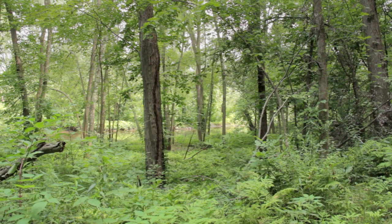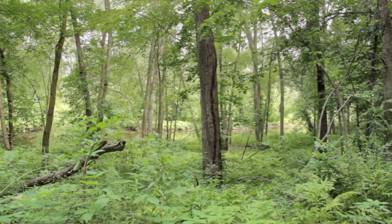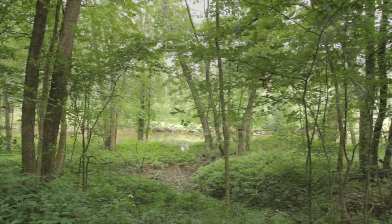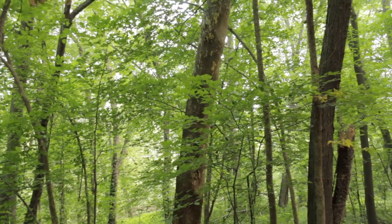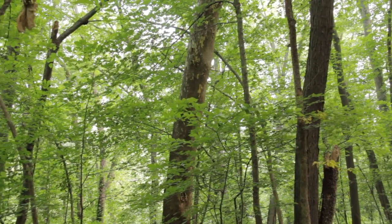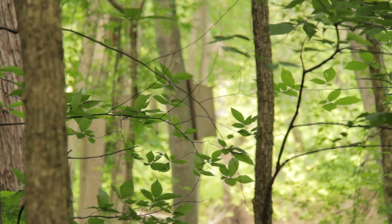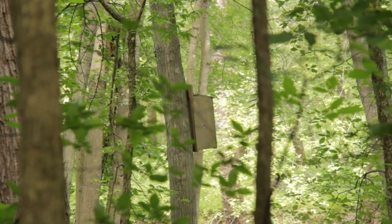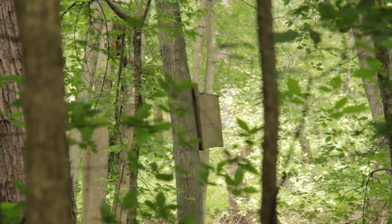We're standing on the trail here, and we're looking down on the floodplain forest. The trees here are different than you'll see in the uplands. Most of the trees here are going to be silver maples. We've also got some sycamores. This is a wood duck nesting box, and it is actually used by birds because we've seen empty eggshells in there when we clean it out in the fall.